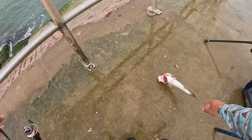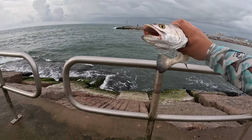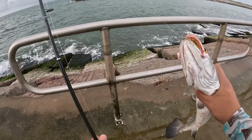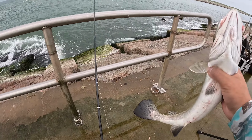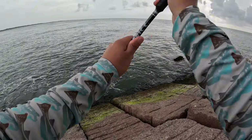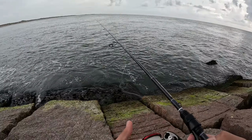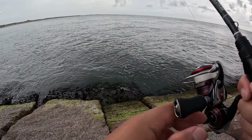Swallow that croaker. Oh my gosh, can't even grab him. We're keeping fish today though, boys. Check that out. That's a nice one. Circle hook right in there. About a 16, 17. Going in the cooler. Freaking nice one.